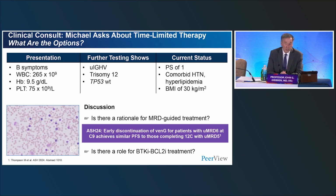There is, of course, that issue that Michael's got hypertension, and of all the BTK inhibitors, maybe ibrutinib is the one that you're slightly concerned about. But I do agree with Nicole that my experience has been that although you have to be aware of the risks of hypertension with some of the BTK inhibitors, it's usually able to be managed as long as you remember, think about it, and manage the hypertension appropriately.